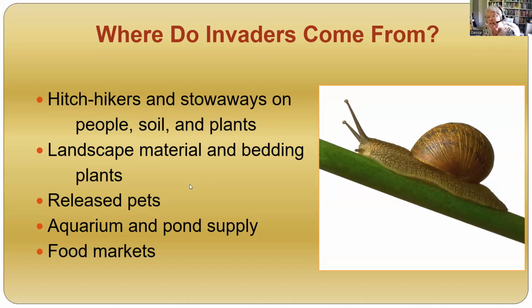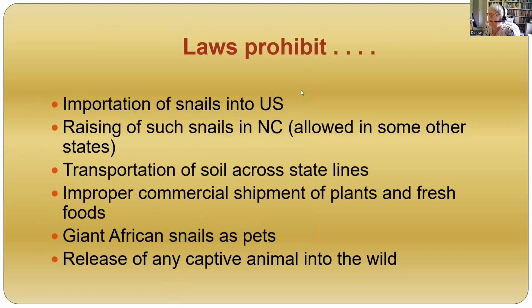Landscape material and bedding plants can harbor snails. Released pets, they make great pets, but if you release them, it's not a good idea. Aquarium and pond supply. Also, if you buy snails at an aquarium store and then pour them in the river, they're pretty bad for the ecosystem. And some food markets even sell live snails from other countries, believe it or not.